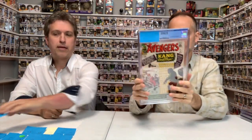Kang the Conqueror. Nice lower to mid-grade copy. I always wonder what's going to happen to him now that Endgame happened and are they going to try to reload? I still think there's plans. He will make an appearance. Yeah. Well, Disney will squeeze everything they can out of the MCU. I think the time travel part was just too much of a hint that they're not going to include that somewhere at some point. It'll be one of the main villains in one of the movies at some point.